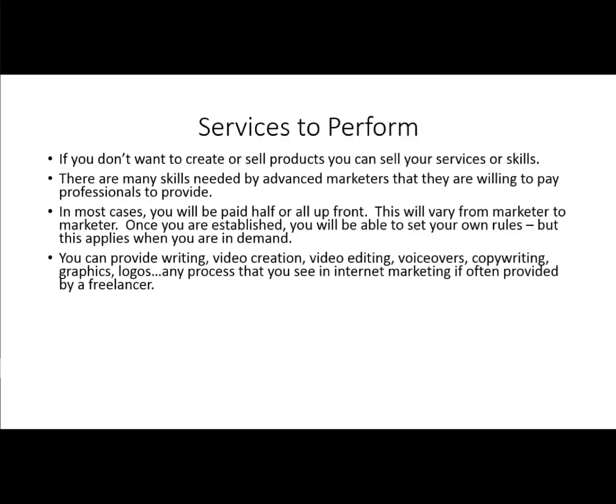And as I said, you can provide writing, video creation, video editing, voiceovers, copywriting, graphics, logos, any process that you see in internet marketing, it's often provided by a freelancer. So you can specialize in something that you are good at. You can provide this service.